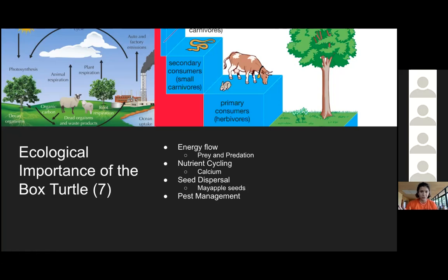They also are very beneficial for nutrient cycling, namely calcium and phosphorus. I think calcium nutrient cycles are kind of interesting. Whenever a female is about to lay her eggs, she will increase her uptake of calcium, acting as sort of a sink for calcium. And whenever they lay these eggs, then they are a source for calcium. So they redistribute the calcium back into the environment in the form of eggs, because their eggs are composed largely of calcium. They also aid in seed dispersal.